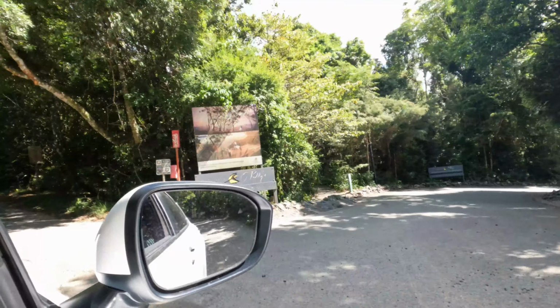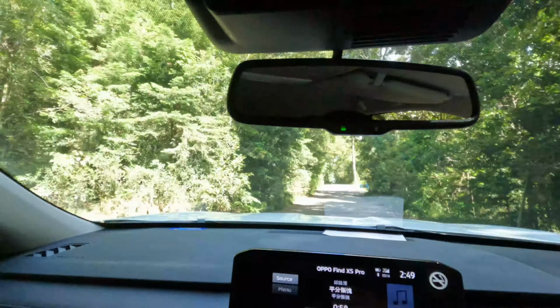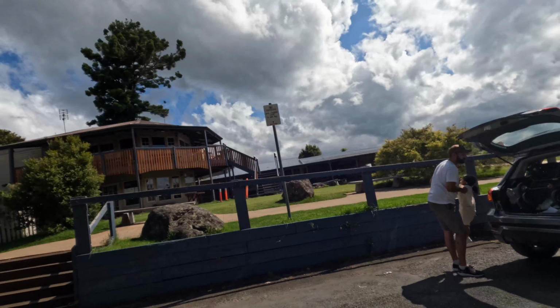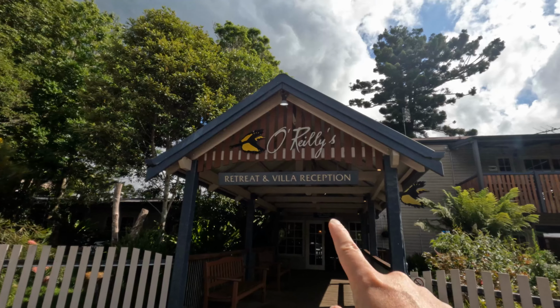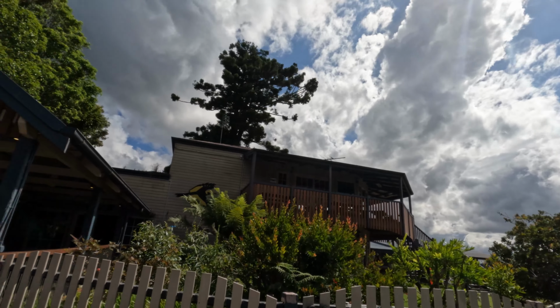Finally, we are here after a crazy ride. Okay, for this episode, we drove out to the Lamington Mountains, or Lamington Park, and we are right now at O'Reilly's. This is a rainforest retreat. We booked the villa. Over here, you have your campsite and everything. We just arrived. We have no idea what we're up to.